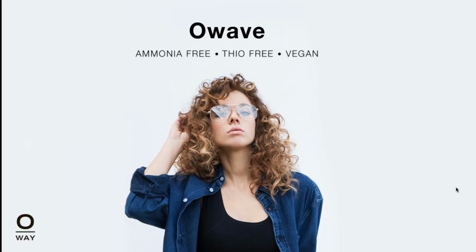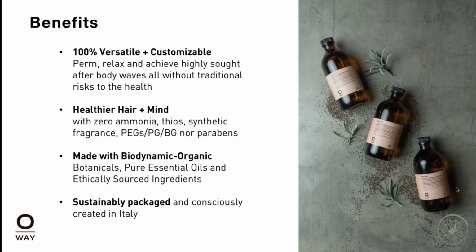And we are so thrilled because Oway has announced that they have brought to our offerings a new perm. It's called the Owave Perm, and it is ammonia-free, of course, thio-free, and a vegan formula. So it is super exciting that they've changed the formula up a little bit. They've answered a lot of our needs, and we are excited to have an Owave permanent waving system that's going to be basically designed to give not only support and volume, but movement and shape to all your clients' hair types. So I'm going to start the program here with explaining some of the benefits to this new perm system.